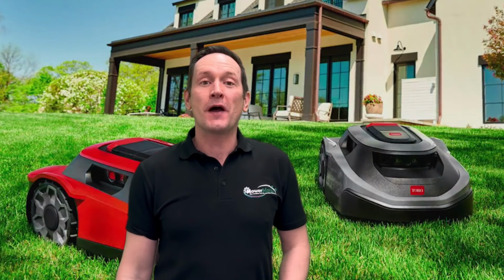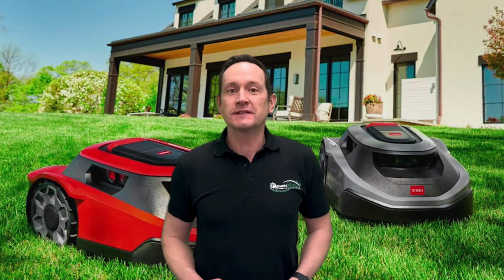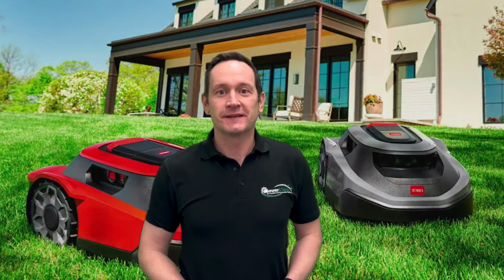So you're thinking about buying a robot mower to take care of your lawn. That's great! There's lots of things to consider. Here's my 5 top tips.